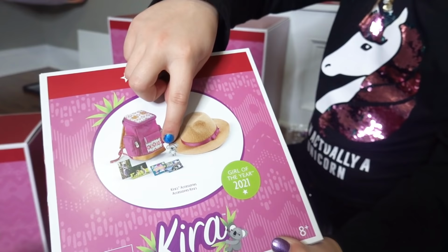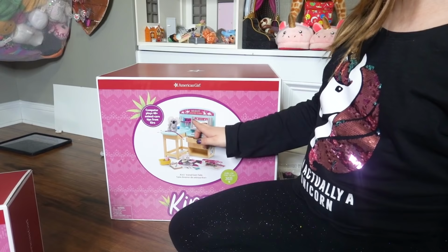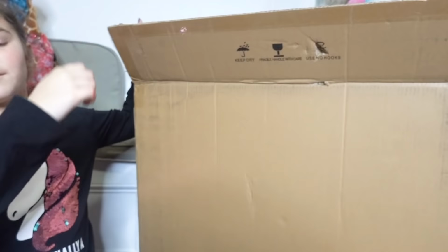And we have a wildlife rescue clinic. Kira's animal exam table. It says wildlife rescue. That's what it is. And then in there is her tent. Yes. This is her accessory, this is her platform. So we'll get everything all opened up and set up.